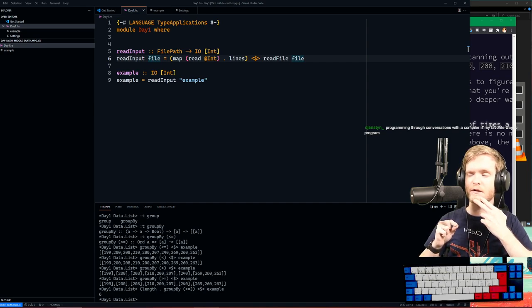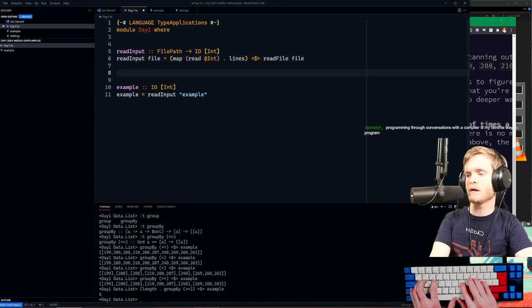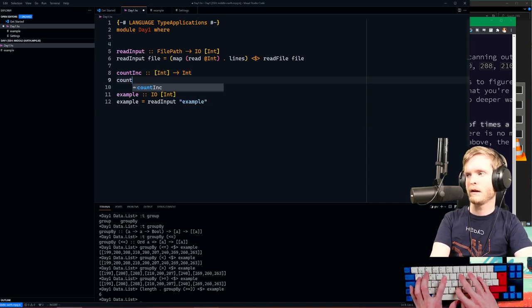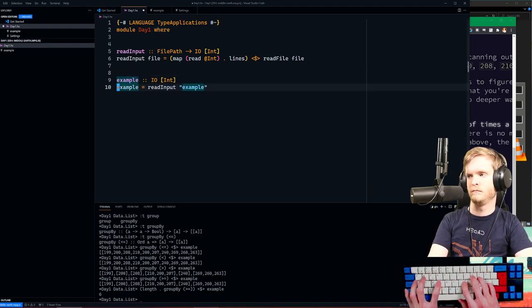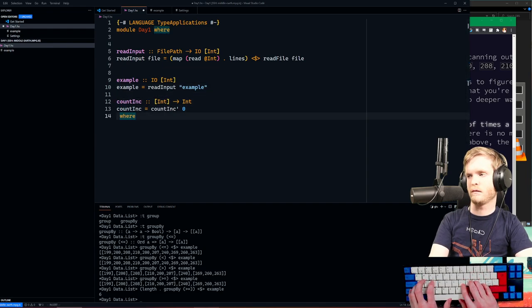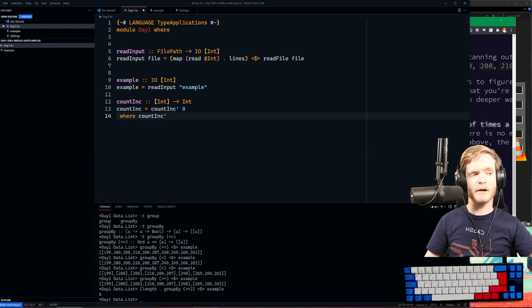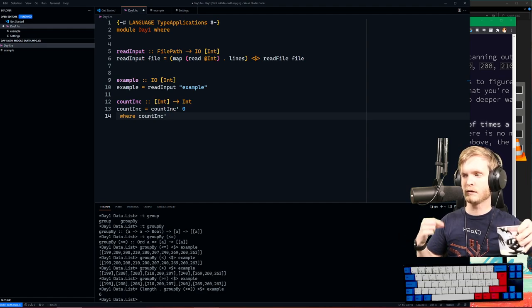Yeah, okay, let's just write it. There was probably a nice groupBy thing we could do here, but I think it's easier to just write the function countInc, which takes in a list of ints and returns an int. countInc is equal to countInc' of 0, where countInc'. This is the classic recursive programming, right? You write the function that is your base case and then you invoke it with the base case. So now we have our initial value.